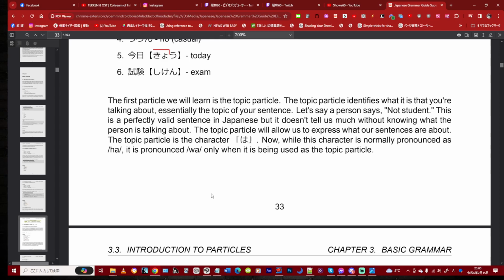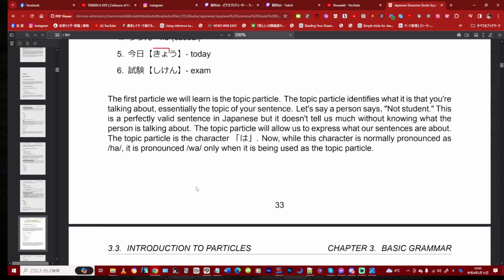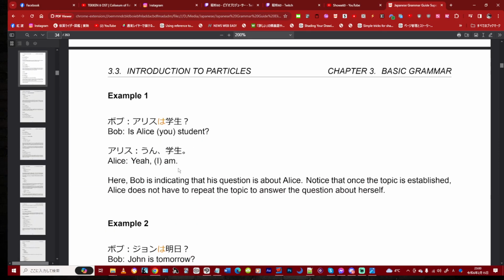Now, while this character is normally pronounced as ha, as we just talked about earlier, it is pronounced wa only when it's being used as a topic particle. That being said, here's some examples. Like, here's a mini skit right here.